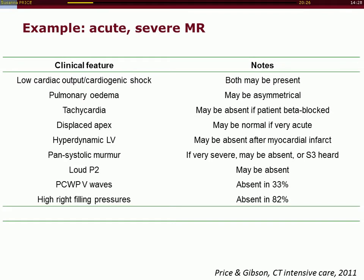And here's an example for the clinical findings in patients with acute severe mitral regurgitation. Firstly, they may or may not have a low cardiac output and cardiogenic shock, with or without pulmonary edema, which may be on some occasions unilateral and mistaken for a pneumonia. They may not have a tachycardia if they are beta blocked. They may not have a displaced LV apex if this is very severe acute mitral regurgitation. And if it occurs in the context of a myocardial infarct, they may not have the hyperdynamic left ventricle.